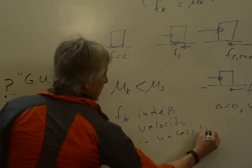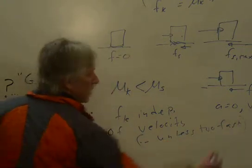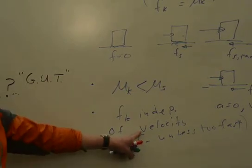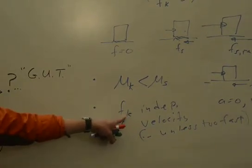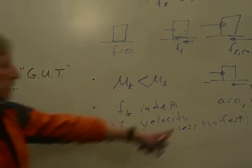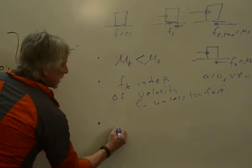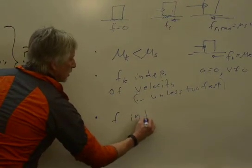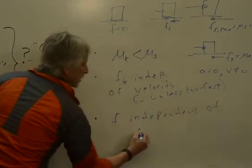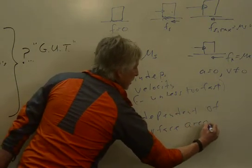Unless you get too fast, you can heat up the surface and things like that. But generally for lab type cases, it doesn't matter how fast you're going, that's always a constant. So that's a really important thing to just know. The other thing that's interesting is that it is independent of the surface area in contact.